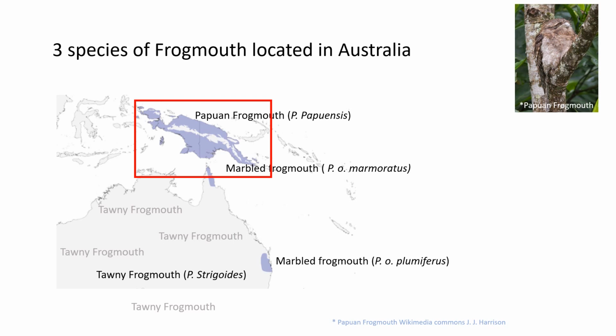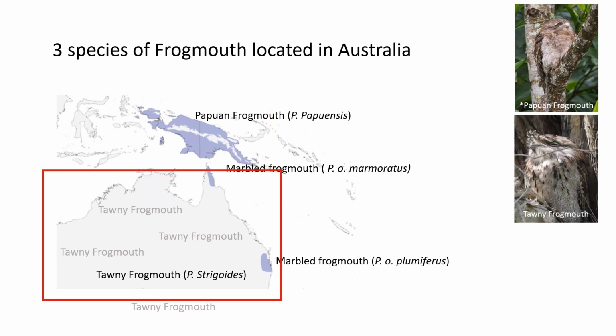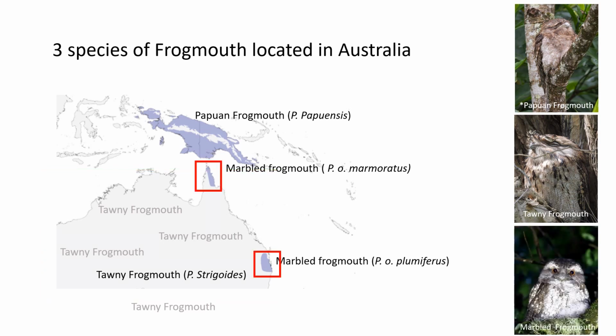The Papuan frogmouth is found in PNG and the tip of Cape York in northern Queensland. The tawny frogmouth is common throughout the Australian mainland and Tasmania. The marbled frogmouth is actually 2 widely separated subspecies, with one located in northern Queensland and the other in the forests of southeast Queensland and northern New South Wales.